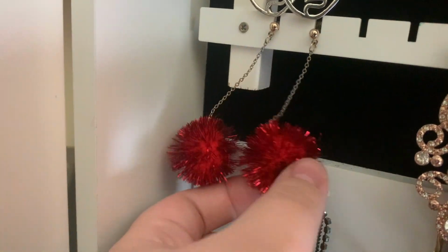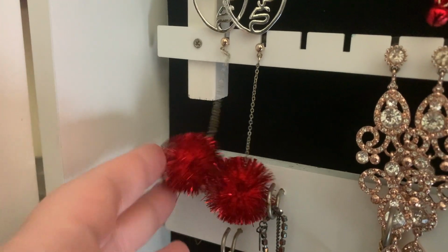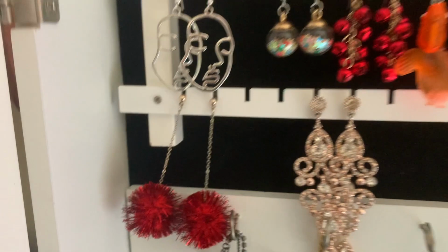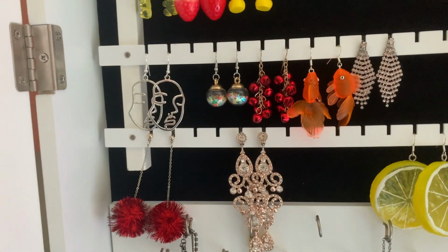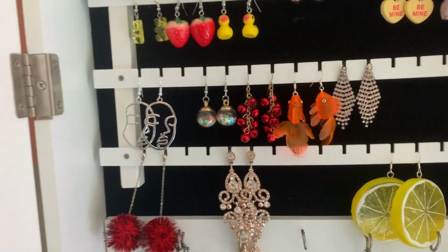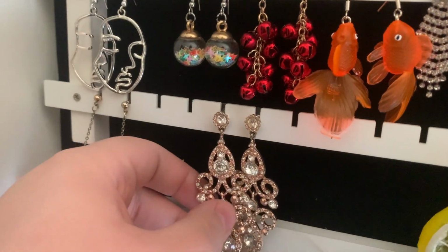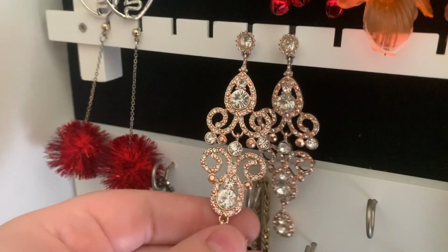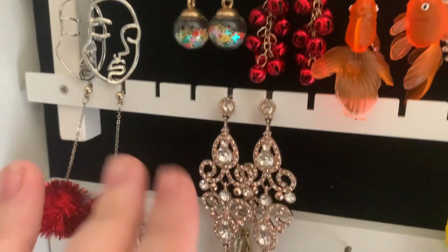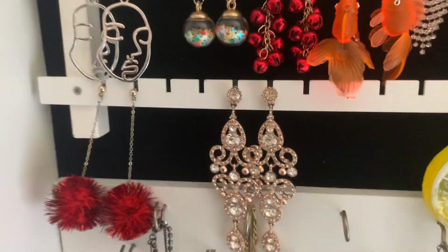Then we have some pom-pom earrings. I love pom-pom earrings and I want to get more. And these are from Kmart as well. I have a lot of cheap jewellery, but I do want to start getting my jewellery from places like Bevel and stuff like that, so that they're better quality. And then these ones are from Lavisa. And I wore these earrings and these earrings for my formal at school.